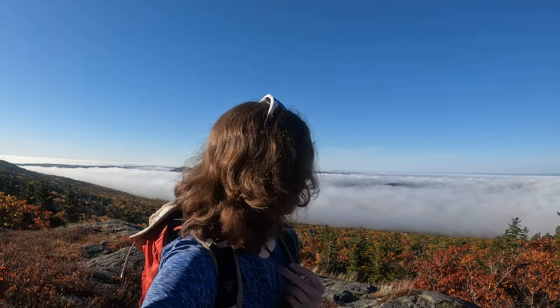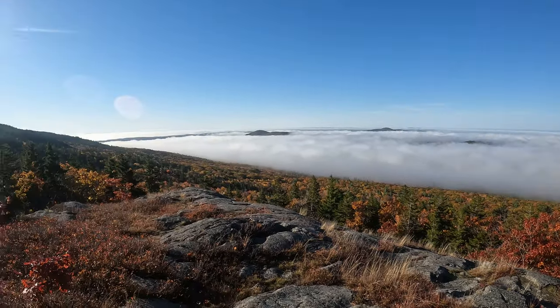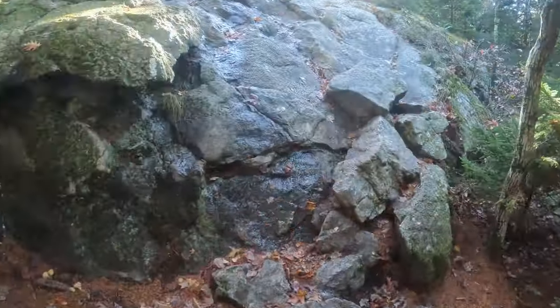So there's the top right there, but look at this view. Such a beautiful undercast right now. This mountain isn't that tall, but it's tall enough that it's just above, and there are these little peaks. It's so pretty.